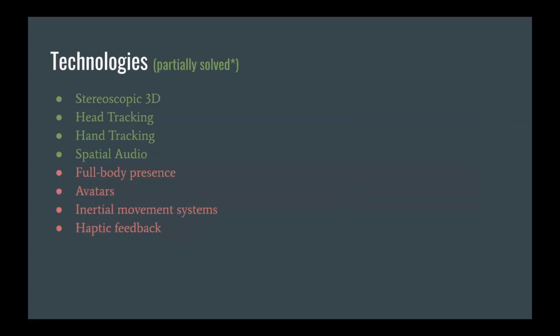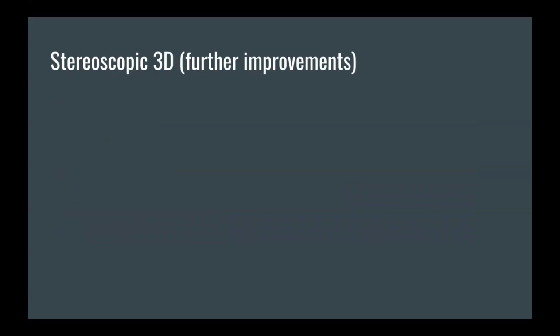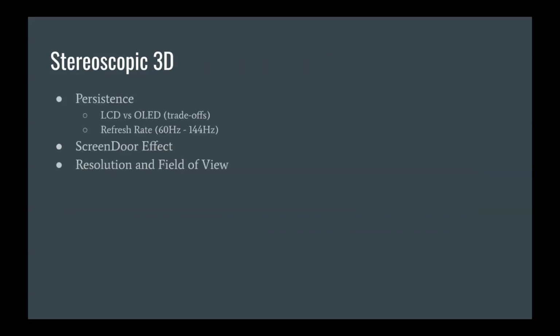Now, coming back to some of the partially solved ones that we talked about earlier and seeing where else we can go with them. For example, stereoscopic 3D. Like we said, we are able to trick the eye into thinking it is looking at a detailed 3D environment adequately enough that people can feel immersed in the environment. However, there are a few more improvements that we can make, right?